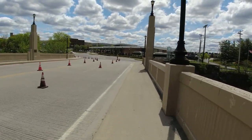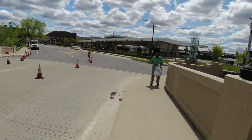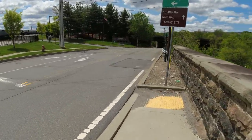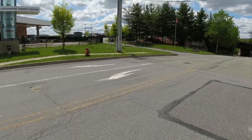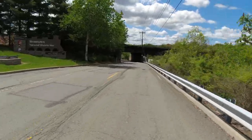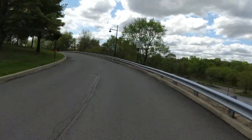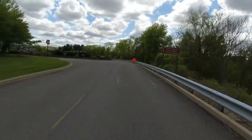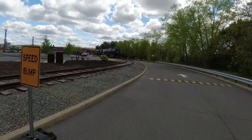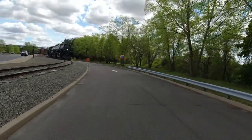Since we're in the vicinity, we're going to make a little detour before we head to the Red Carpet Inn. We are going to make it right here and go down to Steamtown. And we'll take a little ride through the parking lot. And when you enter the parking lot, the first thing you greet it with is Union Pacific Big Boy 4012.